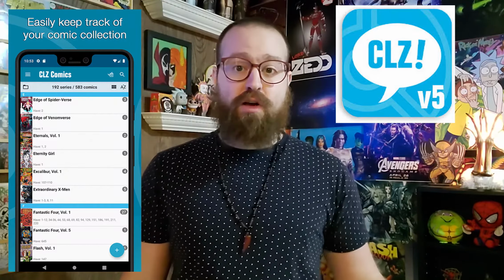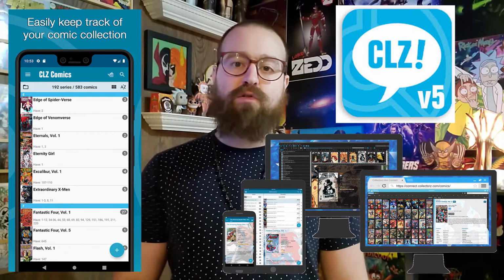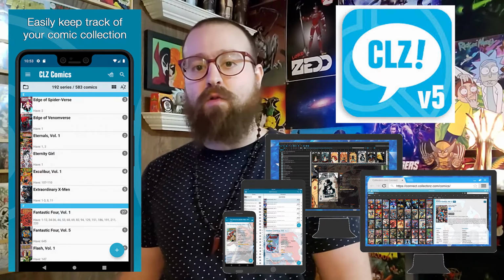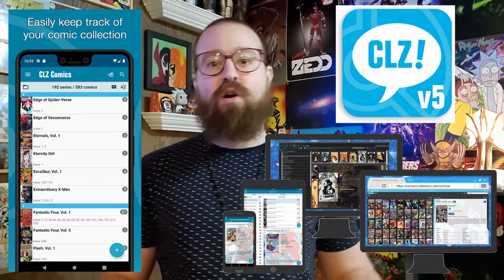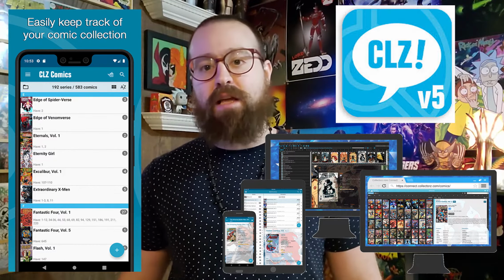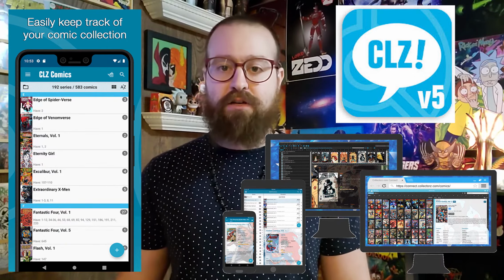This is a free application for your iPhone or Android, and you can even access your collection on a desktop computer with your username and password. They store your collection online, so if you ever get a new phone, you don't have to copy any data over to that new phone, and you've always got your collection at your fingertips, in your pocket, whenever you're somewhere like a garage sale or a comic convention.